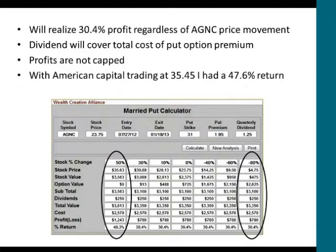And what I did was I input the stock price and the option price into the married put calculator, and that will calculate the profit and loss potential for this trade, assuming various price changes in American Capital stock. And in this example, from a 50% increase in the price of the stock to $35.63 to an 80% decline in the stock to $4.75.